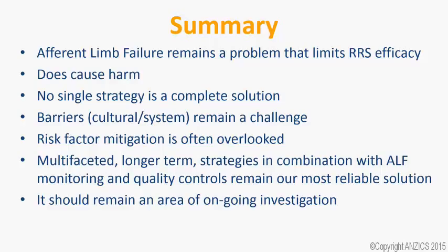And afferent limb failure should remain an area of ongoing investigation, and it should be one that we regularly report upon in terms of performance.